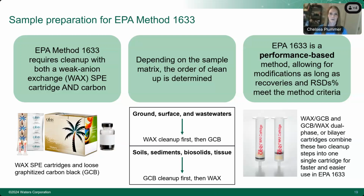Unlike some of the other methods that are very regimented in how you have to perform the steps in a particular order and the exact configurations of different solid phase extraction devices, EPA 1633 is performance-based. So as long as you're able to meet the method requirements in terms of the recoveries and RSDs of the method, it allows for some alternate modifications. And one of the ways that you can do 1633 is by using cartridges that actually combine the WAX and the GCB sorbent into one device itself, which helps in terms of just ease of use.